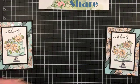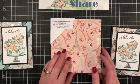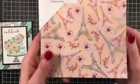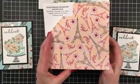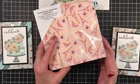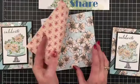So let me share with you the paper that I did use, and it's a beautiful set of paper. It's the Parisian Blossoms designer series paper. And for the first time ever, Stampin' Up! is accenting that paper with a champagne foil, which is beautiful. So if you don't already have the champagne foil, I'd encourage you to get it on your next order. You get 2 sheets for $5, and it is beautiful foil. And it will coordinate with these cards, or with any cards that you make with the Parisian Blossoms specialty designer series paper. And so I'm going to flip through it real quickly.